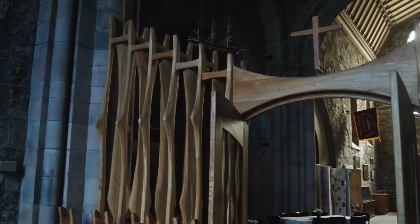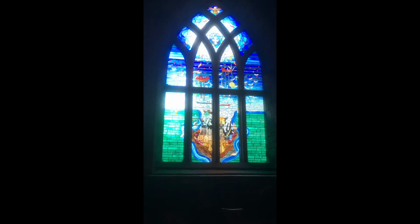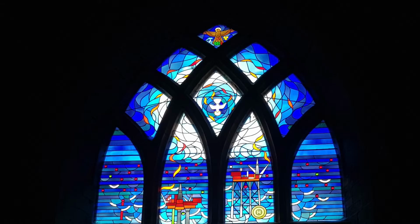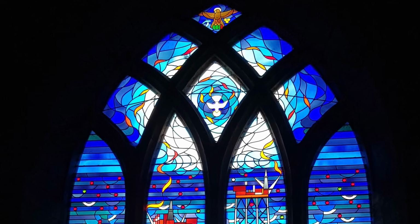Let us progress through the screen and into St. John's Chapel, where we're immediately struck by this beautiful radiant stained glass window that was created by Shona McInnes in 1990. St. John's Chapel, also known as the Oil and Gas Chapel, was created as a gift from the oil and gas companies operating in Aberdeen and as a commemoration following the tragedy of the Piper Alpha disaster. The chapel holds books of remembrance for the Piper Alpha tragedy and also tragedies involving helicopter accidents in the North Sea.